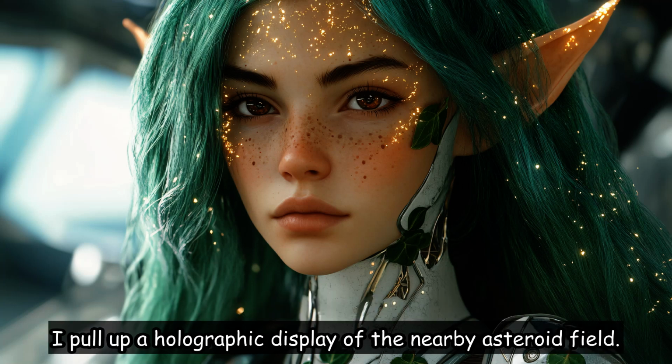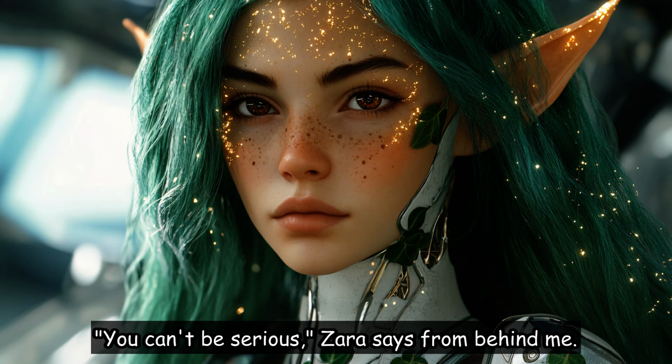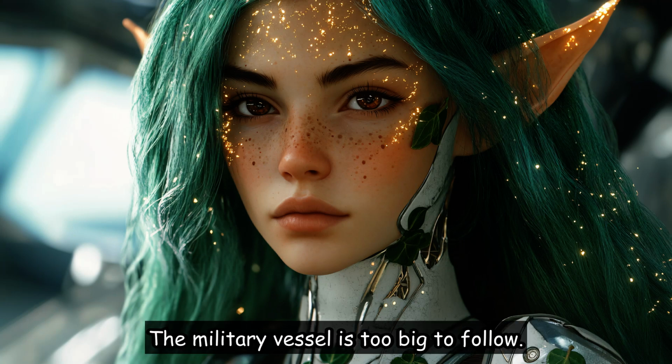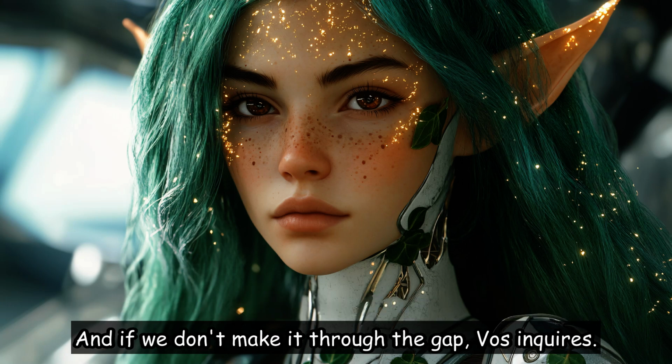I pull up a holographic display of the nearby asteroid field. "See that gap between the two largest rocks, the one barely wide enough for a ship half our size?" "You can't be serious," Zara says from behind me. "That's our exit." I lock in the coordinates. "The military vessel is too big to follow. They'll have to go around, giving us just enough time to reach the jump point I've plotted beyond the field."